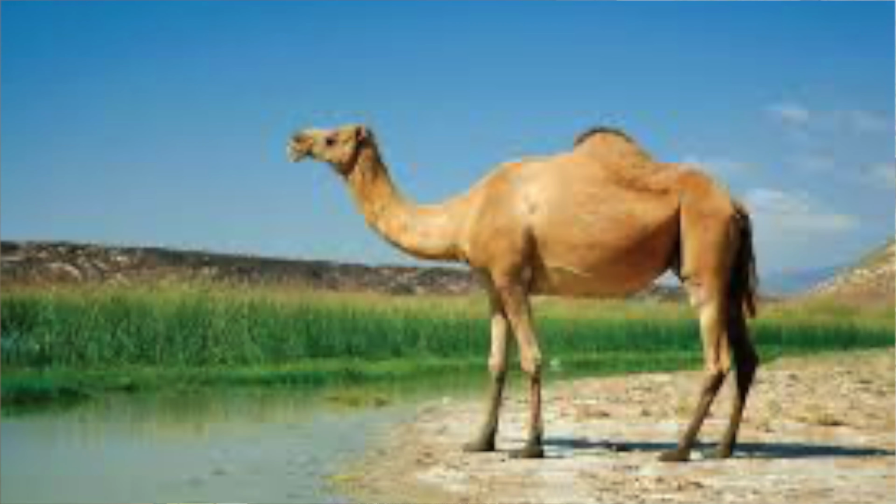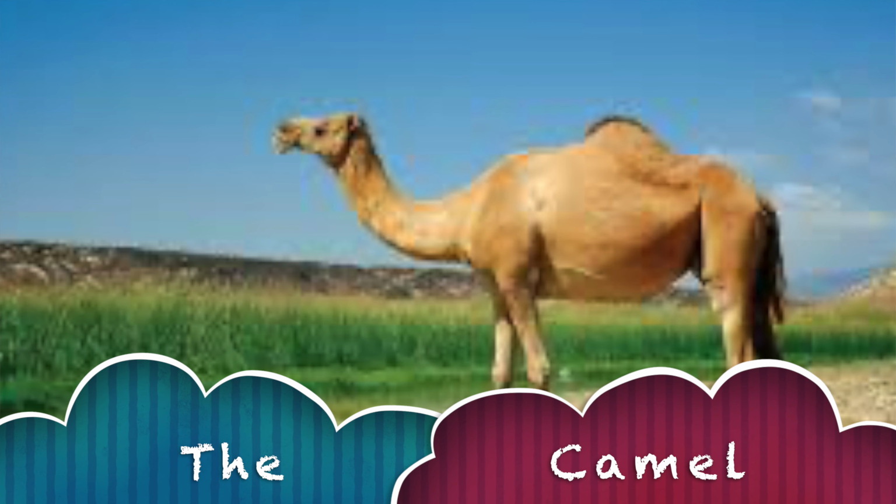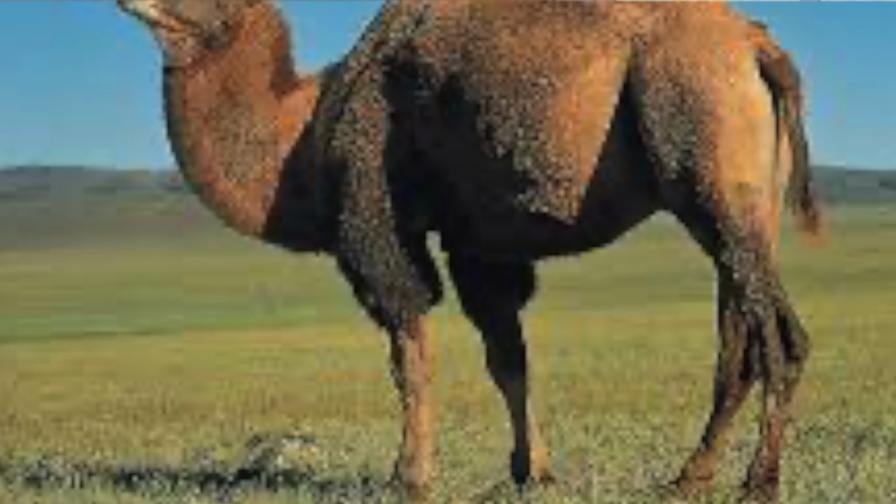Today's desert animal of the day is the camel. Did you guys know that there are two types of camels out there? One of them only has one hump, while another kind has two humps. The dromedary is the one that only has the one hump at the center of his back, and then I believe it's pronounced Bactrian camel has two humps on his back. Let's find out all about our friend, the camel.